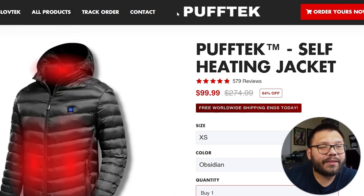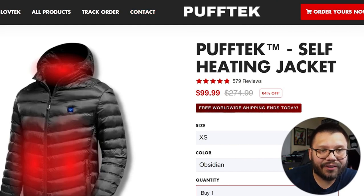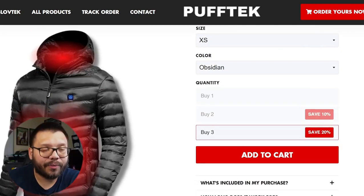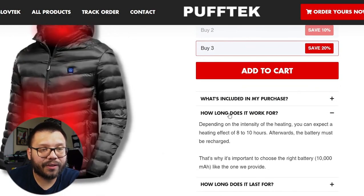Let's check out the website itself first. So far, the color scheme I think looks fantastic. It's red with black, which really goes well with the jacket itself. The heating elements being red and the jacket itself being black. The website, I like the font. I think everything actually falls together very well. It's very clean. You have the size, the colors, the quantities. Oh, these are clickable. That's pretty cool. You have some facts. So what's included in my purchase? How long does it work for?